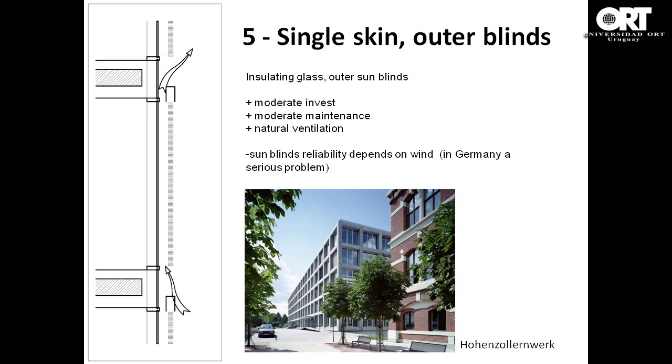Okay. Next one is something very typical. You've got your glazed cladding.